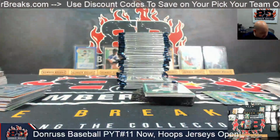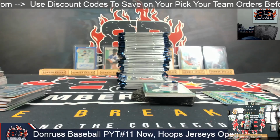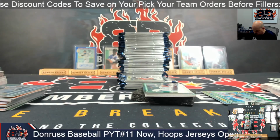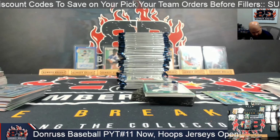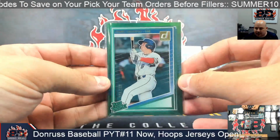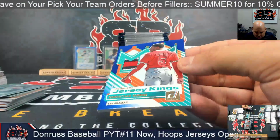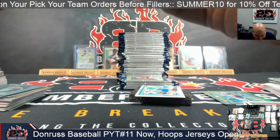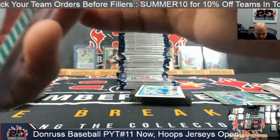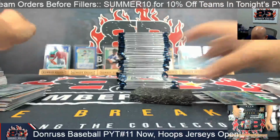Couple ones here first. I need to go grab some more sleeves. Next, I need to show you the James Triantos for the Cubs to 199. Then we've got Roman Anthony there, and Jersey Kings Christian Moore booming for the LA Angels. 4 out of 25 on the Christian Moore. Richard, filler team is yours. Nice mem piece for you on the Christian Moore. 25.